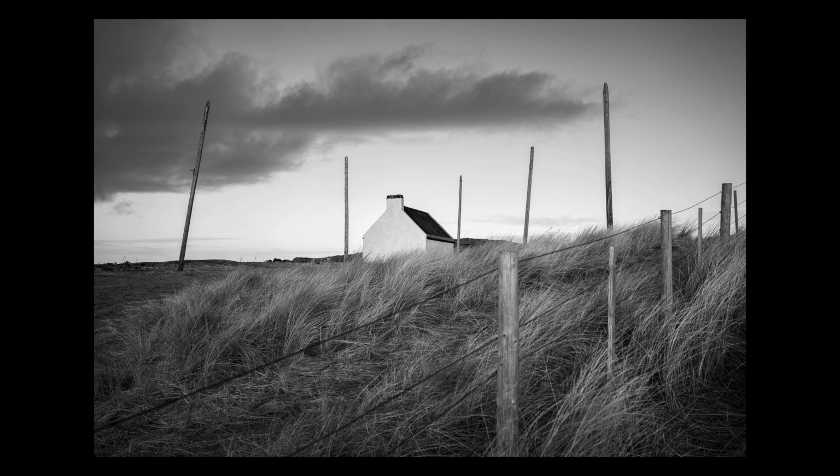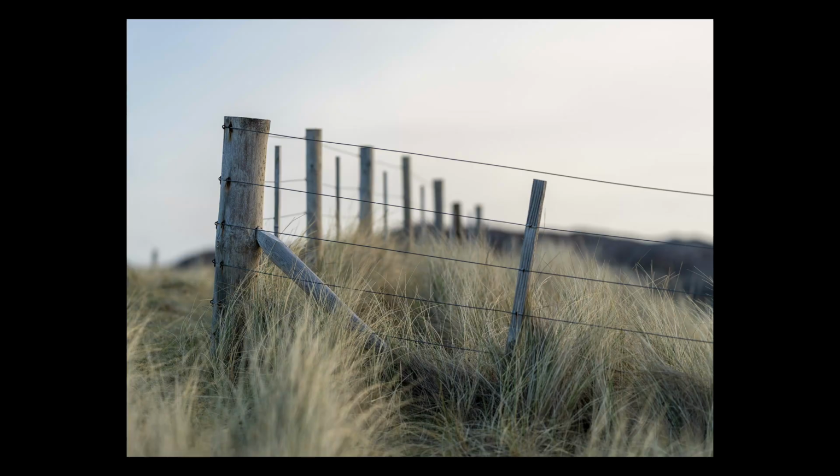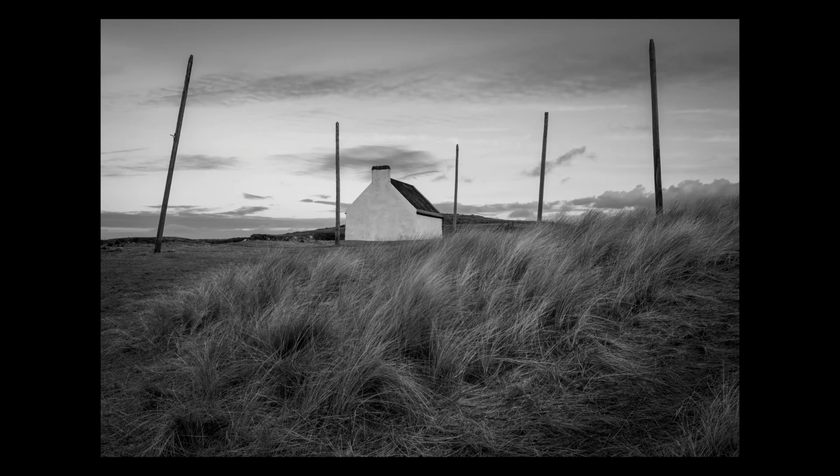Probably my favourite image actually in the end was of the fence. I rather like this. I like the warm, muted tones. And yeah, the bothy images are okay, but probably needed a little bit more moodiness in the sky. But always nice to practice. You're practicing your compositions, practicing just general technique. And I can't think of a better place to do that.